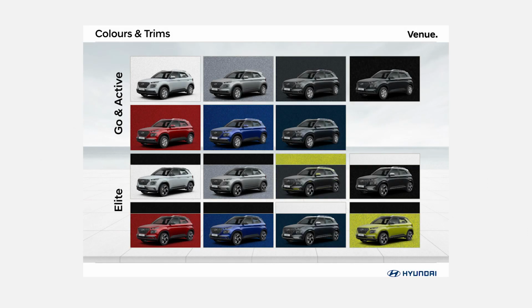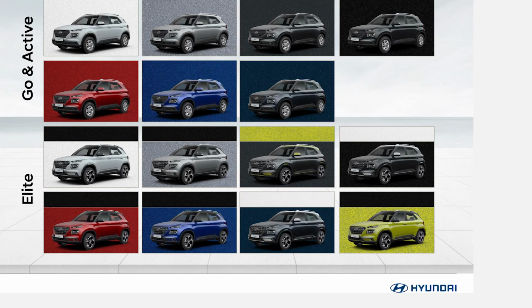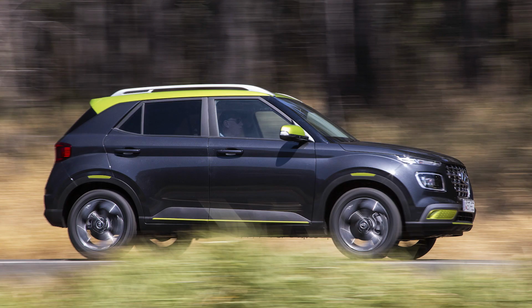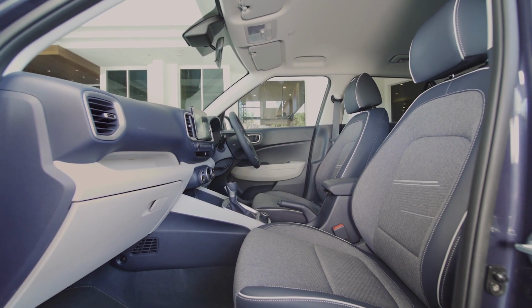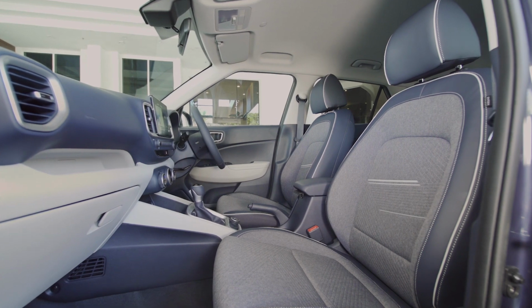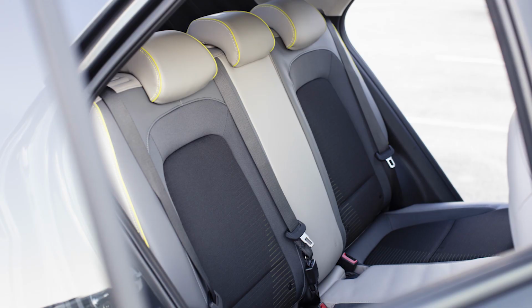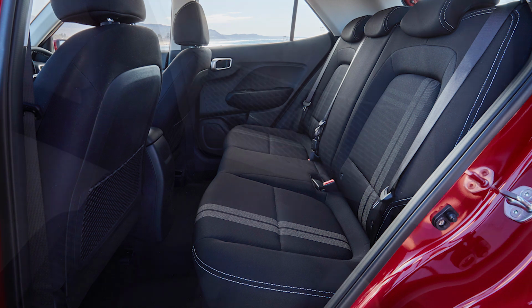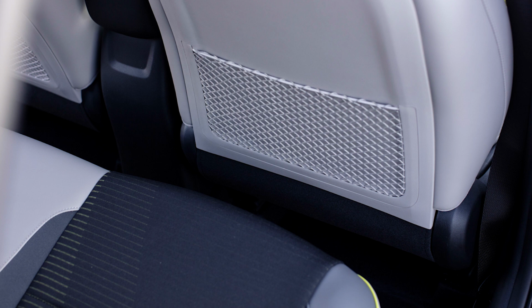You can get a Venue in a range of traditional colours or with a standout bright apple green appearance. Top-of-the-range elite models come with a two-tone roof. As befitting an SUV, there is good headroom front and back, as well as good front seat adjustment. I particularly liked that the rear seats are high enough to give solid support to your thighs, while also giving acceptable legroom for a car of this size.